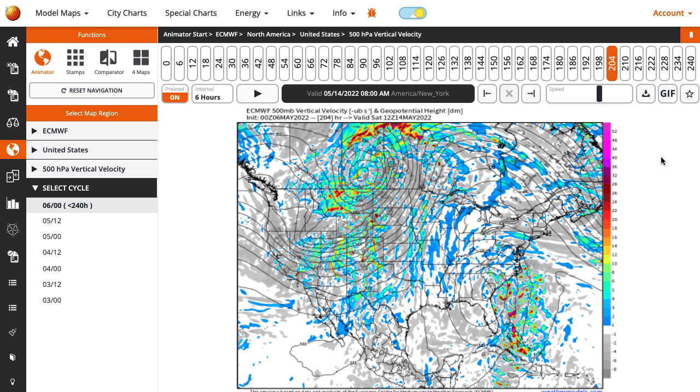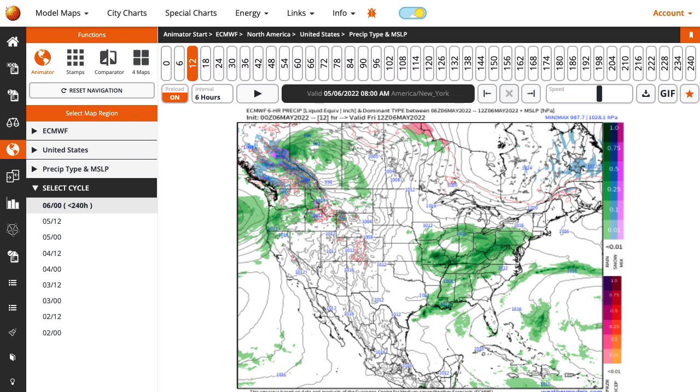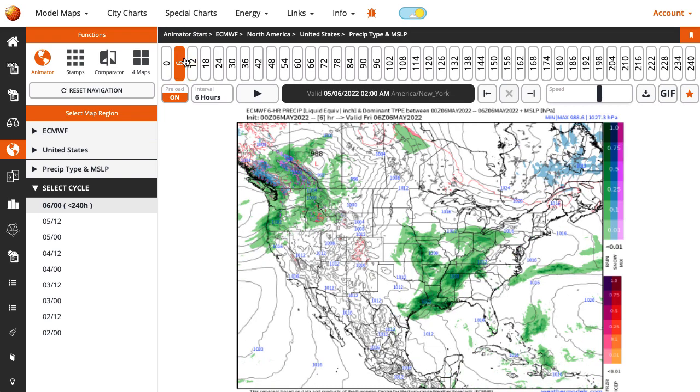So the worst impacts are going to be from this afternoon on through tomorrow. And we could be talking about anywhere from 1 to 3 inches of rain expected over much of the Philadelphia and New York City metropolitan area. Some locations will go over 3 inches. It is not going to be pretty for any type of outdoor activities, I can tell you that. So let's walk through this forecast.